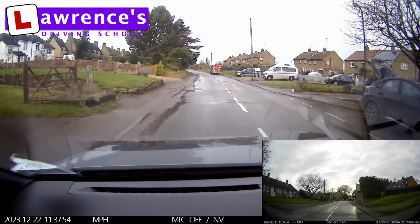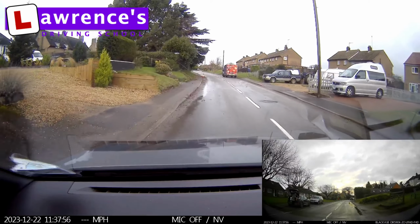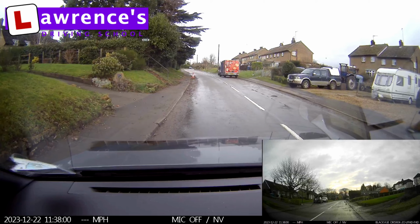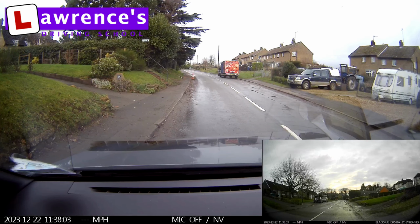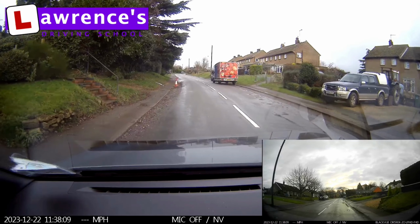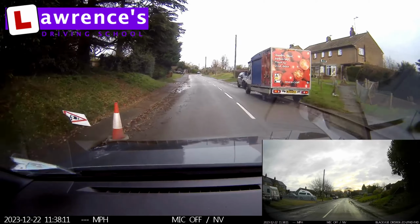And looks like it's been raining here, doesn't it, with a wet road. Or another stop. Okay, just stopping on the side of the road. Thank you very much, and move on when you're ready, please. So mirror, mirror, and if it's all safe, off we go.